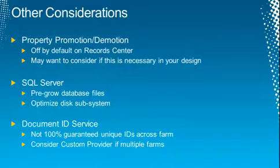Now, if you're getting into an archive scenario and you're just submitting content, by the time it gets to that point, it probably has all the metadata it needs on it. And so it can be a really good idea to turn off the promotion demotion. Again, this is off by default in a record center, but let's say you decide to use a document center, you may want to consider if this is necessary. Now, if you do have the requirements to upload some additional metadata, or there's some default metadata on your SharePoint library, then you'll want to keep this on. But it can really help maximize your performance when you're doing large batches of submissions into your SharePoint sites.